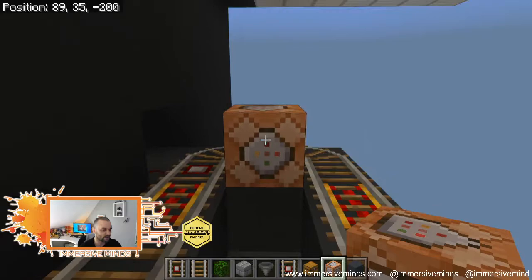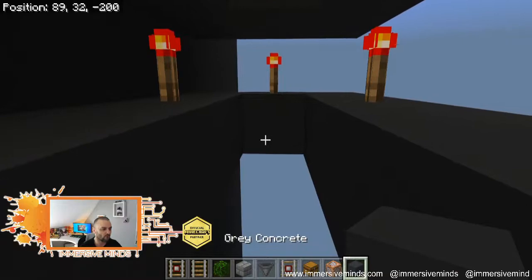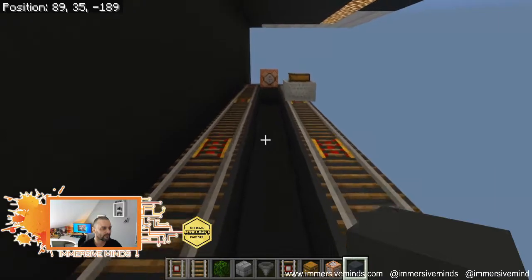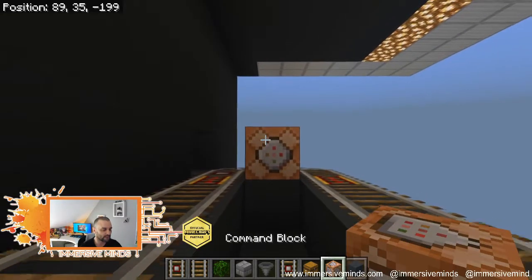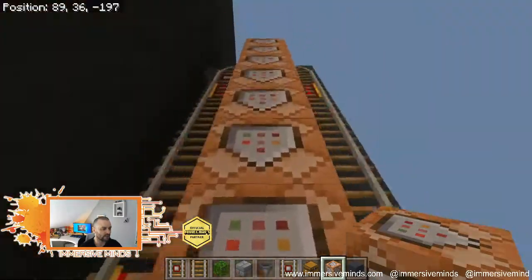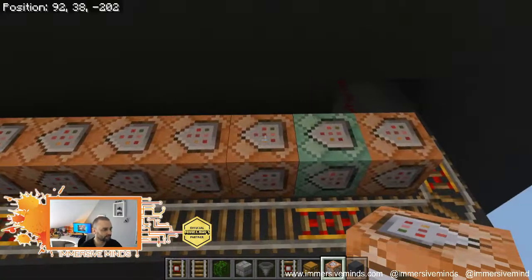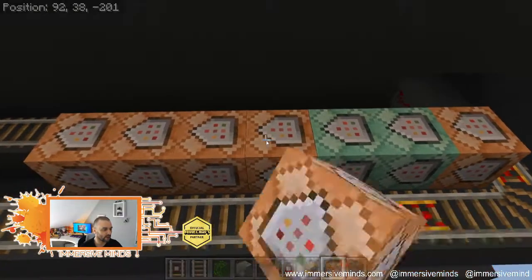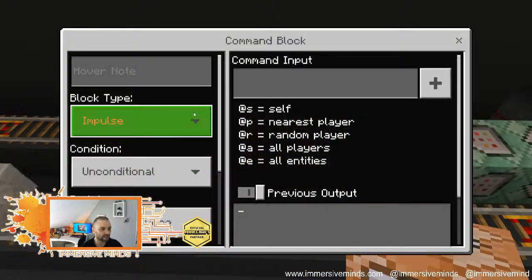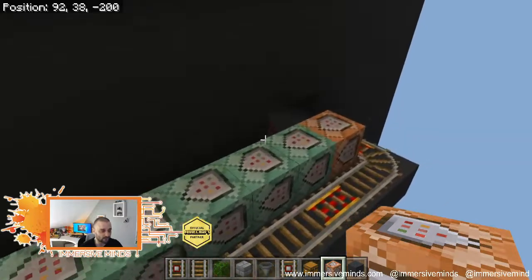So let me just, I'm going to have to give myself a platform to walk on. Hang on. There we are, just so that I can hold shift and place these in. And we're going to go 1, 2, 3, 4, 5, 6. And then what we're going to have to do is make each of these a chain, because they're going to chain to the next one and tell it what to do at the separate locations. That's all. It's only because we have multiple locations and I don't know if you can do multiple in one.